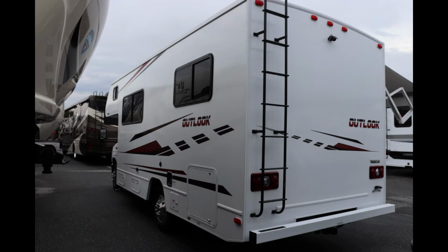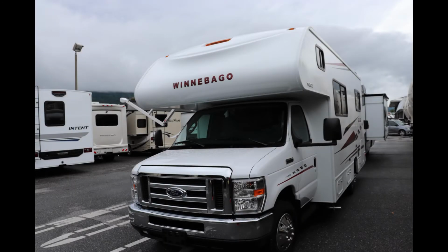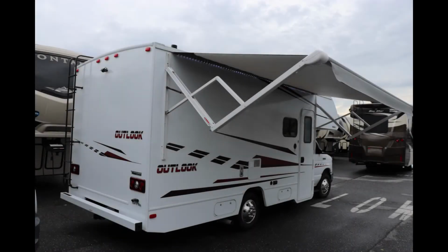This, you're going to notice, is on the Ford E350 chassis, but it does have the 6.8 liter V10 Ford engine. Hence the reason why you have the 7,500 pound tow hitch on the rear. You can also carry up to almost close to 2,000 pounds of cargo in this camper. So let's get on to the inside of this.